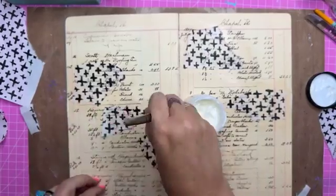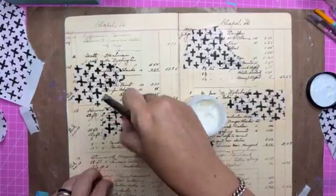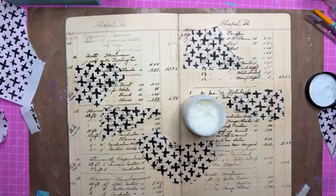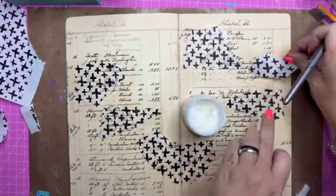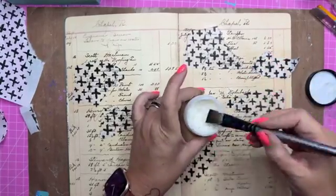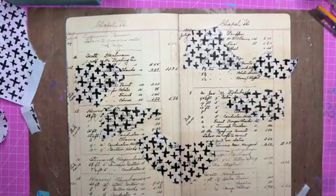So as you can see, this collage paper is called Sacrifices, straight black and white, and they are my hand-drawn little crosses that I have put onto my project, put onto my paper, and then created the collage paper out of it. So there we go, done.